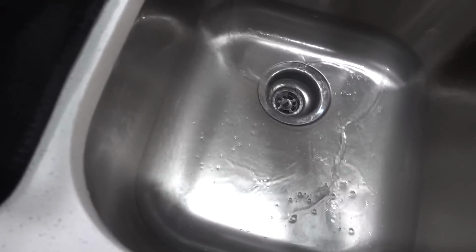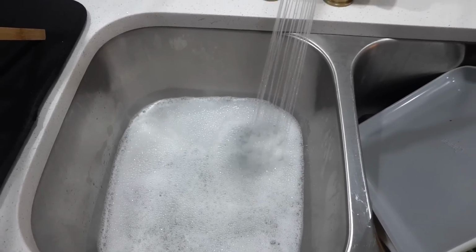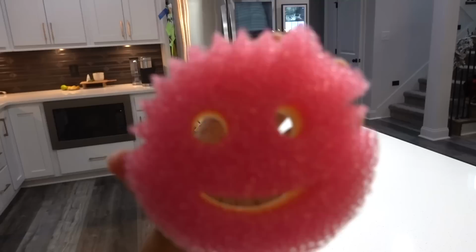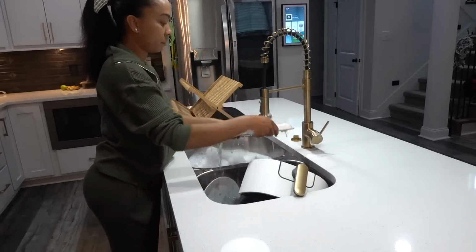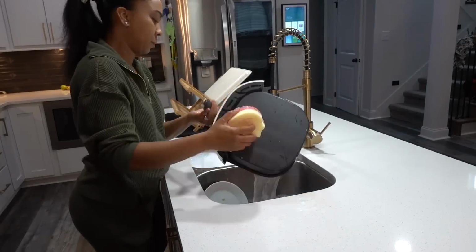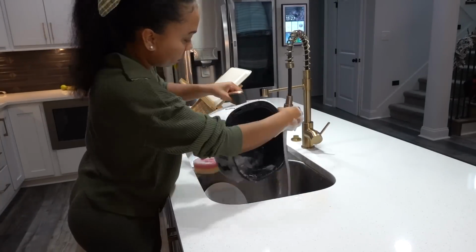I love trying out new products, and I've tried so many different types of dish soap, but I always go back to Dawn antibacterial just because it's a little bit thicker than others and it's antibacterial. It's definitely gonna kill those germs and all that bacteria. Like I said, I love trying out new things, and I'll probably continue to try new dish soaps and cleaning products, especially if they are gonna kill germs.